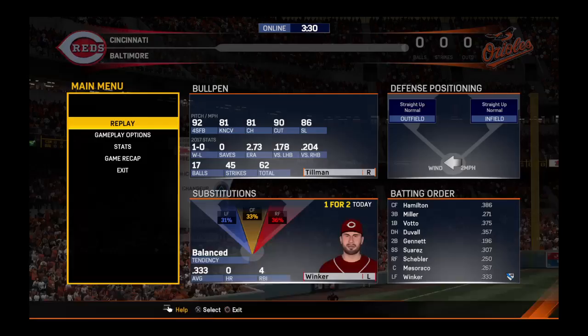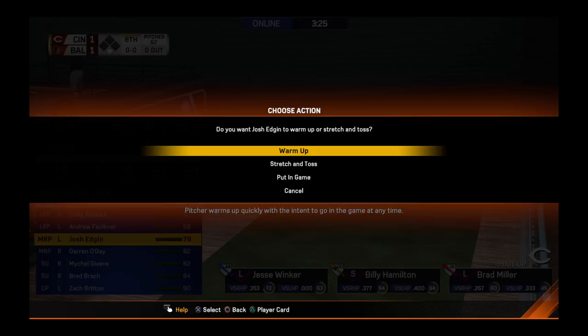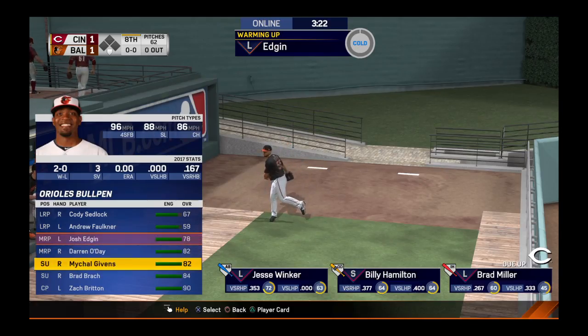So coming to the plate, leading off for the Reds, left fielder Jesse Winkler.